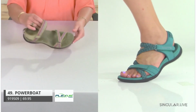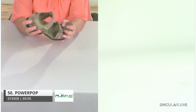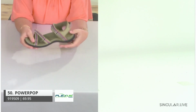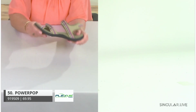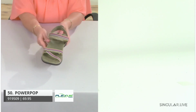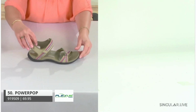The next style on that same construction, and you can see, it's all about that great cushioning. And I just have to do this just so you can really see how cushioned it is. It's all about the materials that we use. And again, I described to you earlier, the EVAs. I mean, take a look at that. How do we do it to make it so flexible and wonderful, but yet sturdy enough to give you support? Well, that's our little secret there, isn't it? But this is Power Pop.